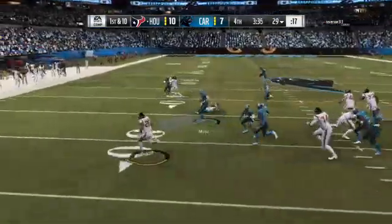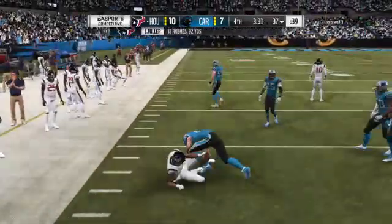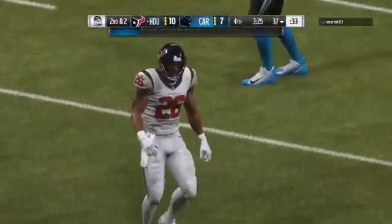Now Miller, he's had a big workload here tonight. Found a little room there as he's up to about the 37. A good run there on first down, and it'll leave them with a 2nd and 2.